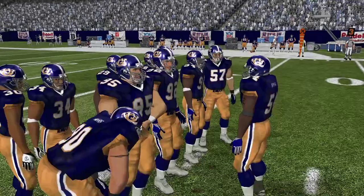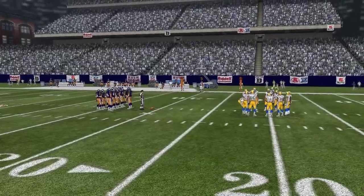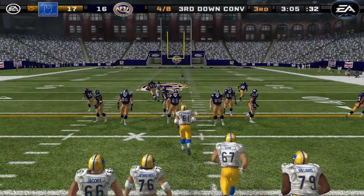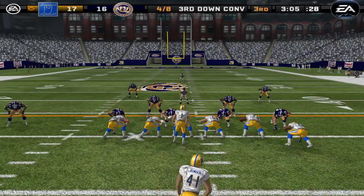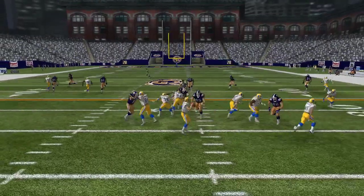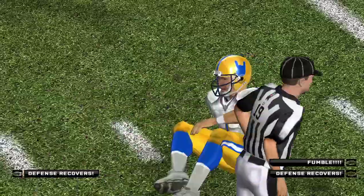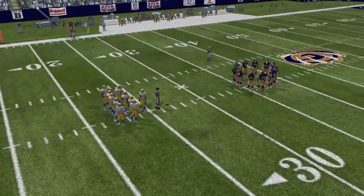I just noticed I don't hear Al or John. Third and 4. Ball on the 31-yard line. Not quite sure what's going on with that. Fumble on the play, recovered by the defense. Oh, they called it a fumble, and the Grizzlies came up with it.